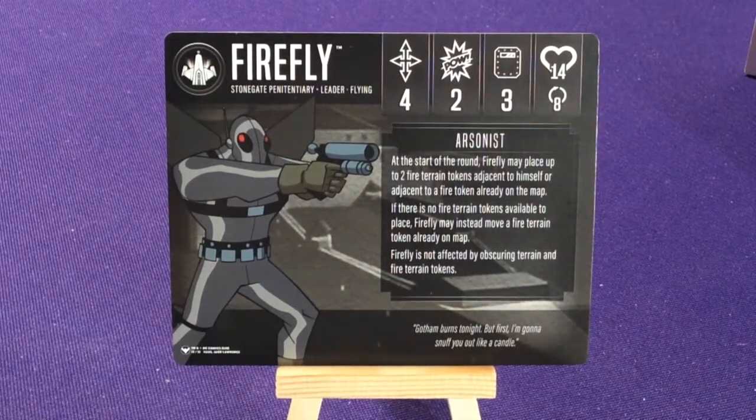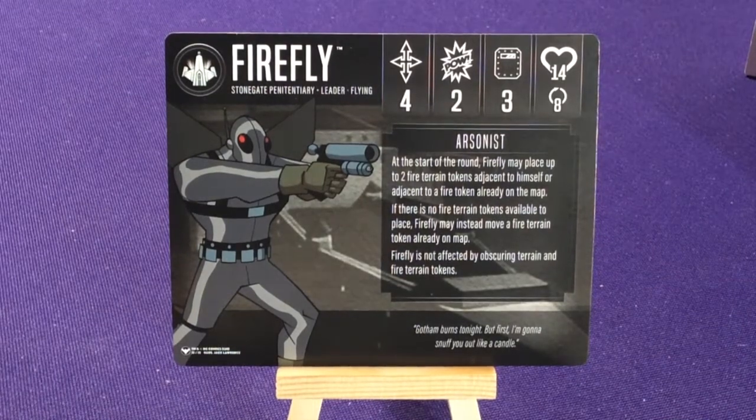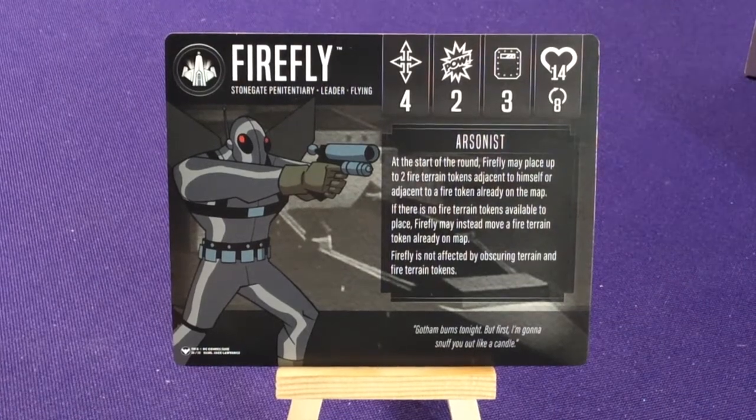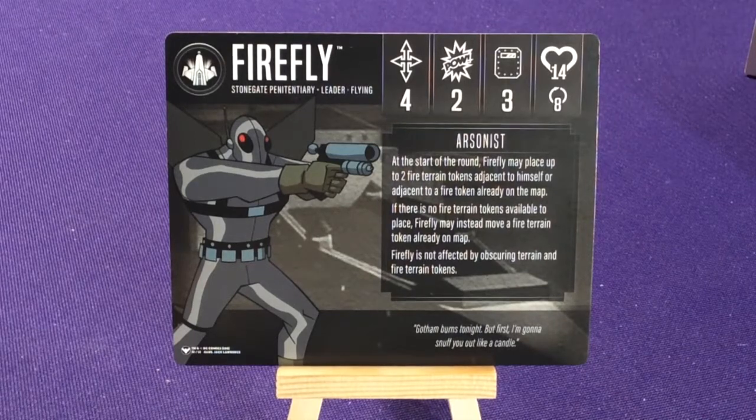Alright, so he's from Stonegate Penitentiary. He also has flying, which is one of the few characters that have flying. I think Man-Bat might be the only other one that has standard flying so far. It's kind of weird why make a mechanic and not give it to several characters, but that's alright.